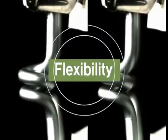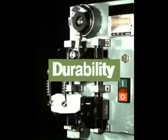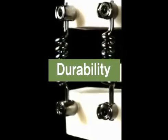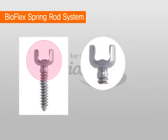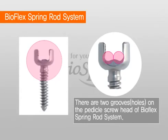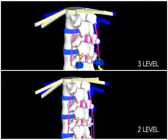Thanks to these alterations, Bioflex Spring Rod System could achieve not only flexibility without stress shielding effect, but also durability for strong supporting power. There are 2 grooves, holes on the pedicle screw head of Bioflex Spring Rod System. Because of this property, we can adopt the segmental connection method even for multi-level cases more than 2 levels.